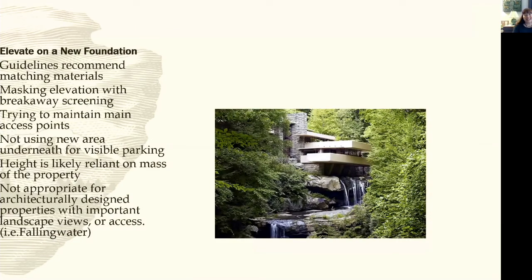If you look here, this type of building is not conducive to being separated. This is something like Fallingwater, designed by Frank Lloyd Wright to incorporate the landscape. There is no way that elevation is really going to work here. But our guidelines do recognize that it can work for properties, making sure to mask the breakaway screening at the bottom, trying to maintain access points, and not using the new open area for parking underneath that's visible. I'll go through and am happy to take some questions at the end about this, but I do think sometimes it is just not going to work for a certain resource, like a special one like Fallingwater.